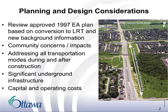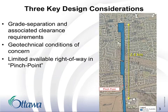Let's begin. Planning and design issues that needed to be considered when developing and evaluating design alternatives included reviewing the 1997 EA plan in light of the change to LRT, along with new information on background geotechnical conditions, addressing all modes of transportation during and after construction, community and underground infrastructure impacts, and capital and operating costs. This analysis led to three key design considerations: grade separation, geotechnical conditions of concern, and the limited right-of-way through a pinch point between Knoxdale and West Hunt Club roads.